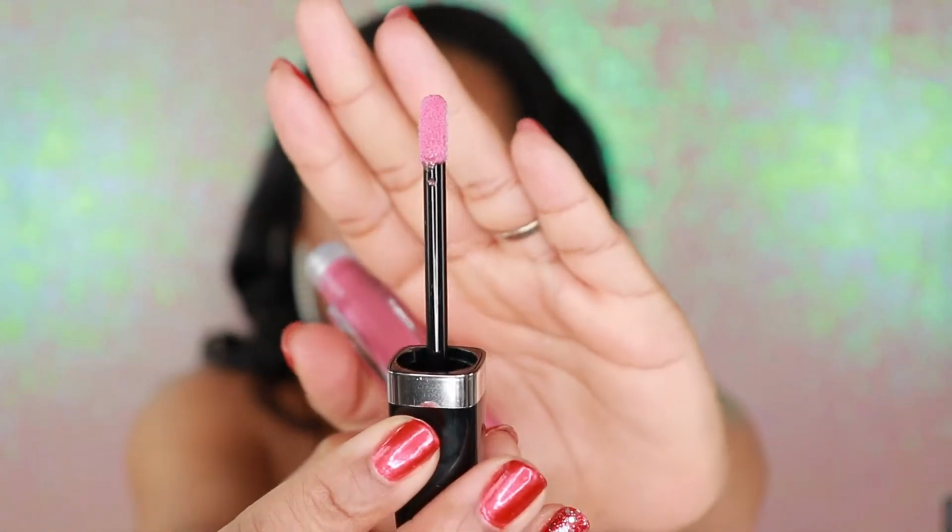Also, it does have a doe foot applicator there. Very nice. I'm excited to get this. I really am. I love a good lip gloss, so you can never go wrong with that. The value of this lip gloss is $29.